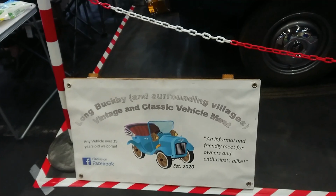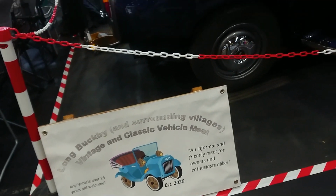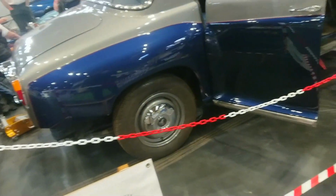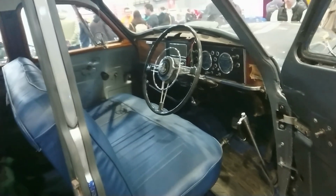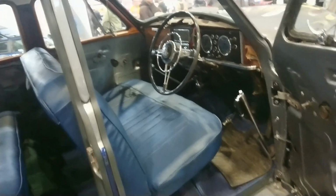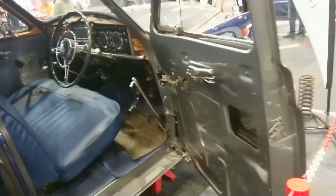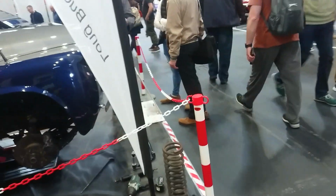The long Buckbeard surrounding villages, a vintage and classic car, sort of classic vehicle meet. Excellent, and a lovely classic here, a Rover P4 100 with the Shepherd's Crook handbrake. I have actually driven one of these, viewers, last year on Sensible Second-Hand Classics. I had some problems driving it though because of the gear change and the steering and various other things. So this will be around 1960, 61, something like that.